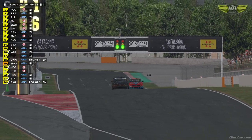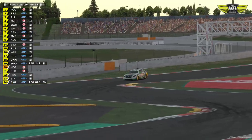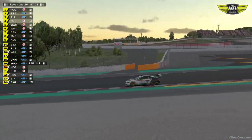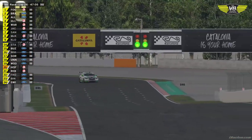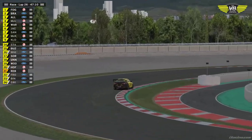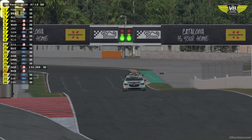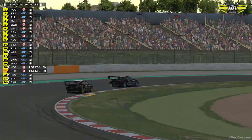Marco, I think today's races came down to moments, didn't they? I think if you made a mistake, you really paid for it because of the tricky overtaking elements of this track. And in the end, Foggy drove without mistake, at least in that race two, and that is how he managed to win, because make a small mistake, as Brandon did in the pits, or McLaren, of course, did with the spin, then you're going to lose out. But Foggy was absolutely perfect.